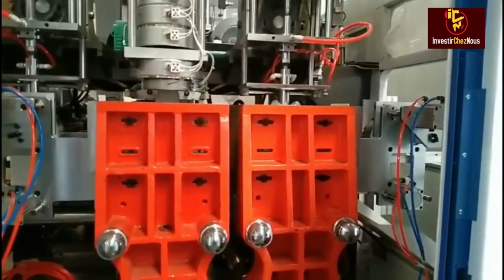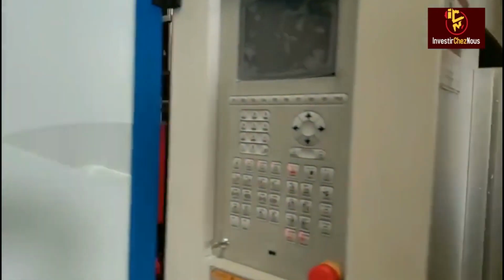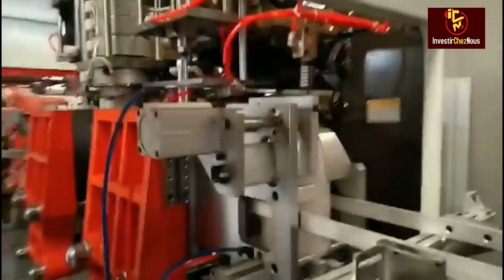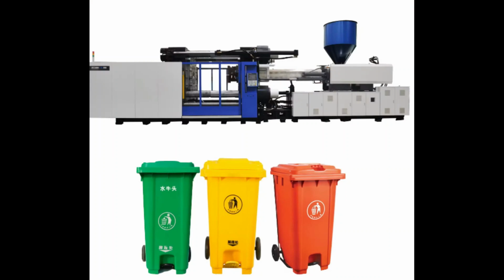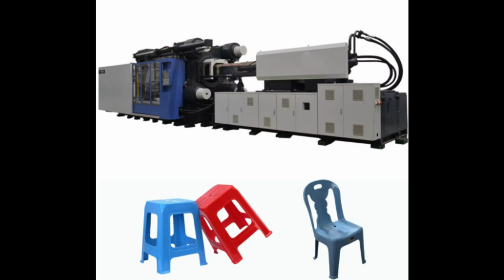7. Troubleshooting and quality control. Learn to troubleshoot common injection molding issues, such as defects in the finished product, machine malfunctions, or mold damage. Understand the basics of quality control, including how to inspect and test products for defects, ensuring they meet the required standards.